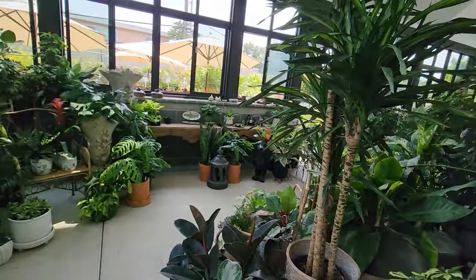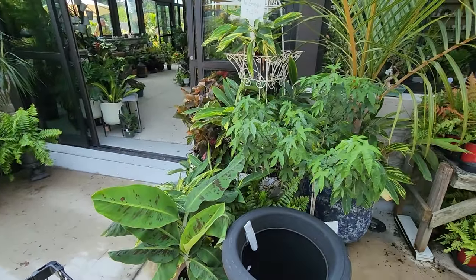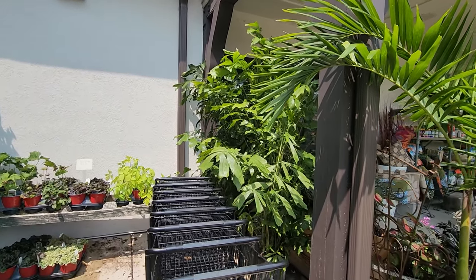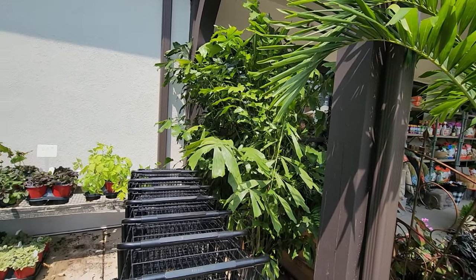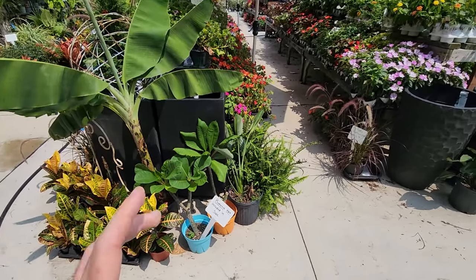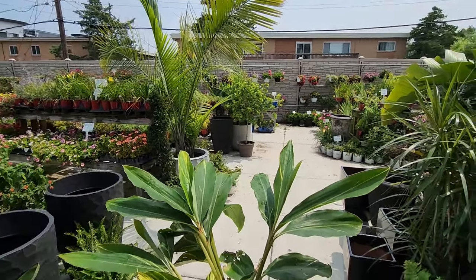Okay, time to get outside. Actually, probably time to grab a cart. I don't know where to start. I know that's a good price, that ginger, and I want to get it. And these fishtails look good too. I don't want one, but I kind of do. But I know I shouldn't. Plumeria not included in sale. What is the sale? I saw there's a sign that said sale, but that's it. I haven't seen anything else about it.